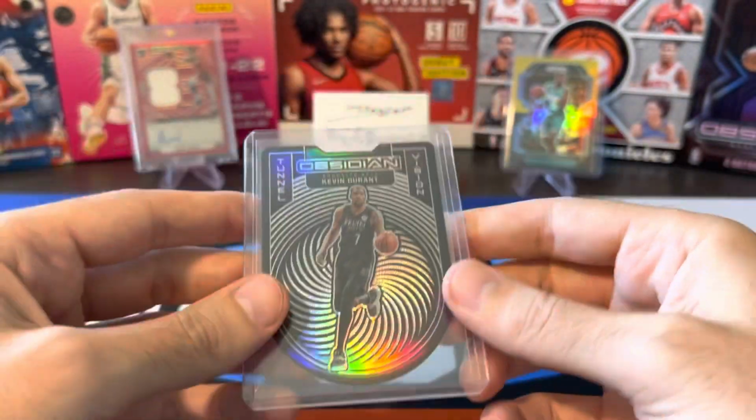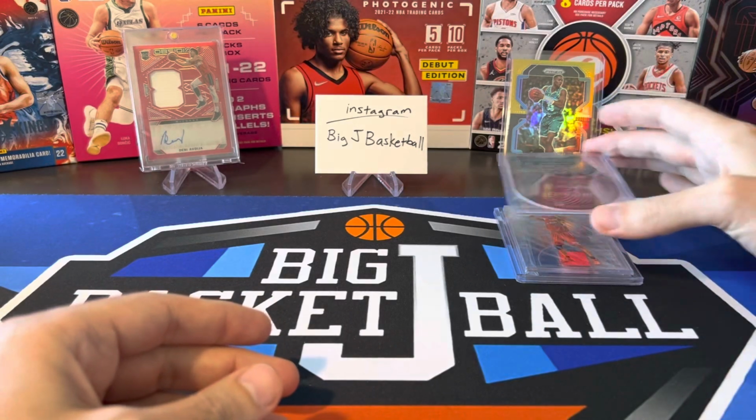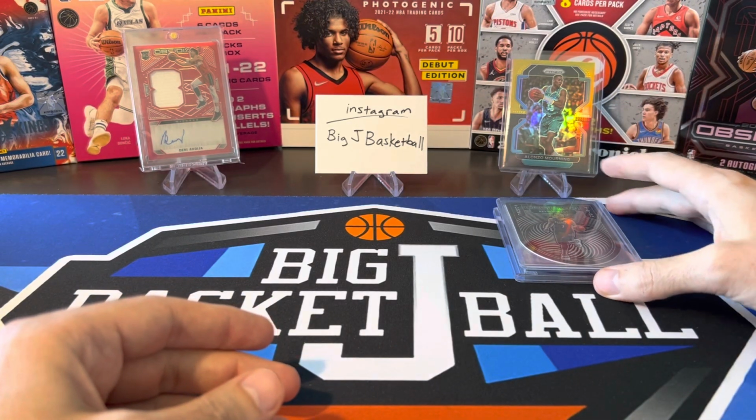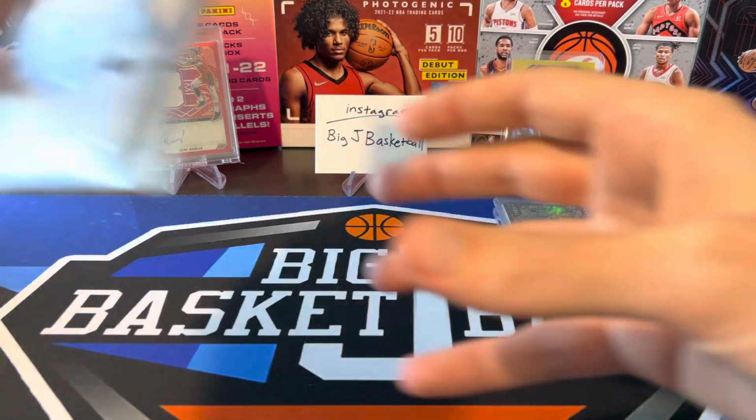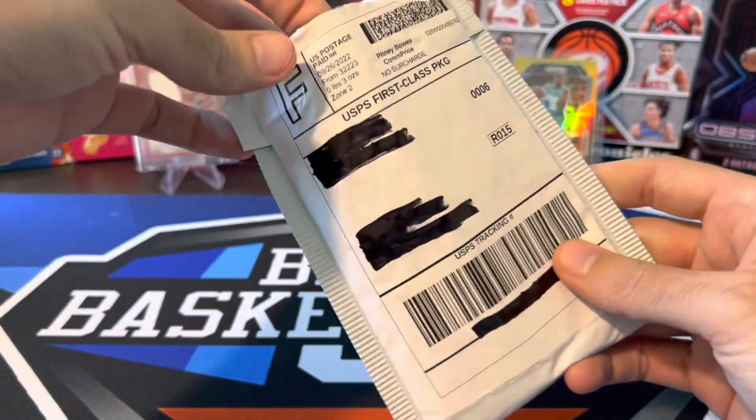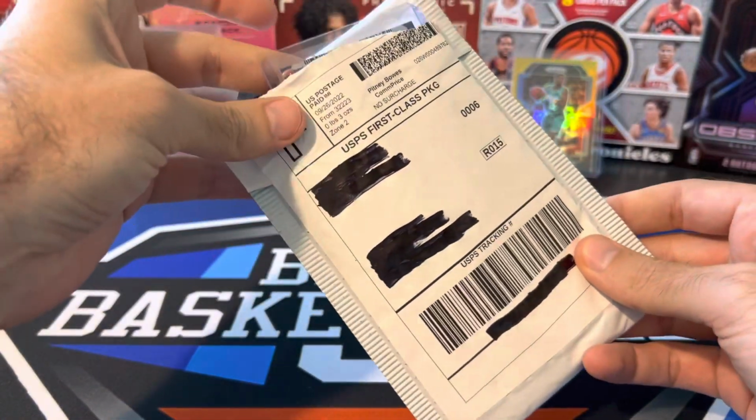Got that in an eBay auction for like $5. It's really not expensive to get serial numbered cards of really good players, just because there's so many out there. A lot of people chasing things like Prism and stuff like that, but there's always cool cards that you can find in other sets, and I've been liking Obsidian a lot lately. All right, let's see what we got here.